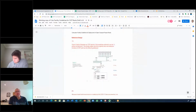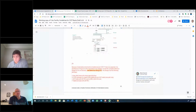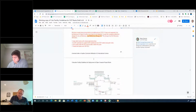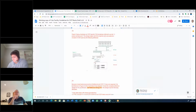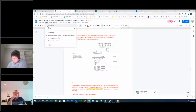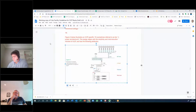And Schneider produced a white paper, which is called white paper W228, Analysis of Data Center Architectures. And I've picked out just a couple from that white paper that I think could be useful to explain in a little more detail what that actually means. So, Rob, what are your thoughts on this?